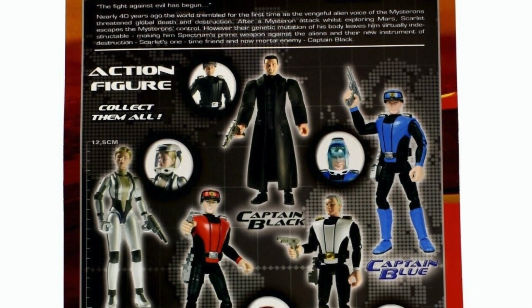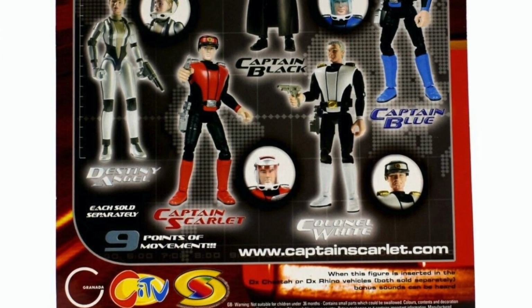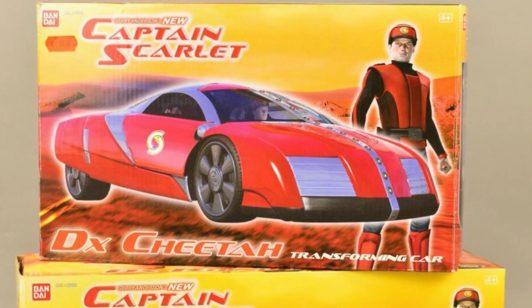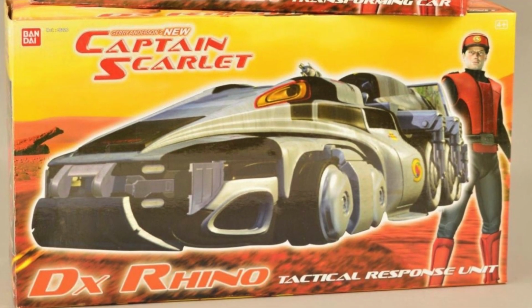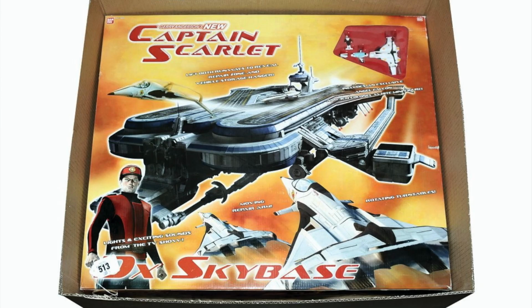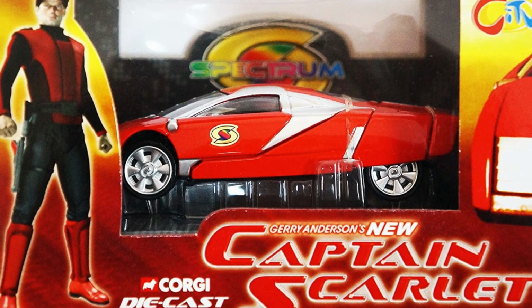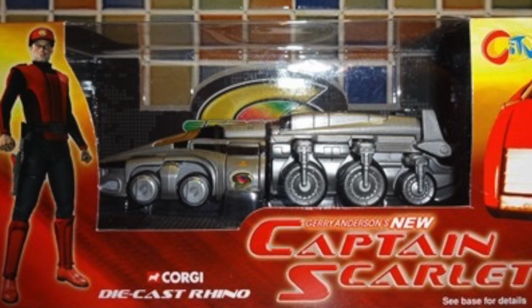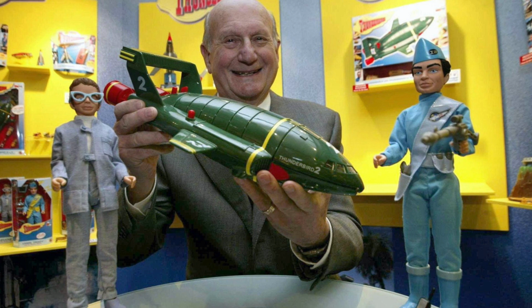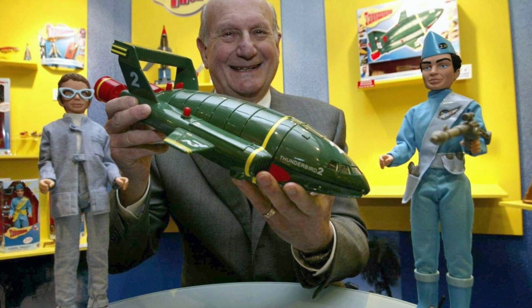This time it was Bandai who won the rights to produce the Captain Scarlett toys, producing a range of 5 action figures, 4 vehicles for them to ride, and 4 assortments of smaller vehicles and figures roughly in scale with their larger electronic sky-based playset. In 2006, Corgi also brought out a line of detailed die-cast vehicles based on both the new and old versions of Captain Scarlett.